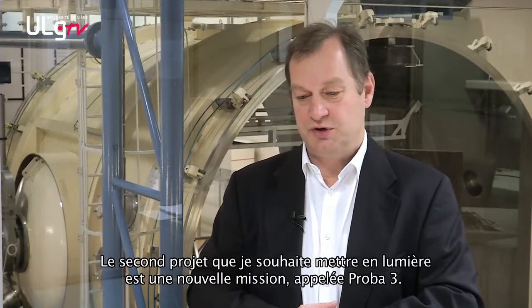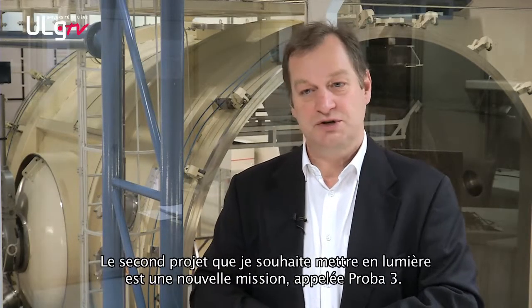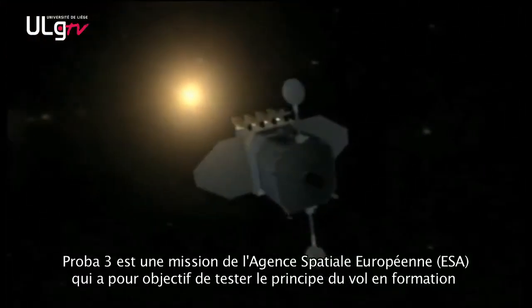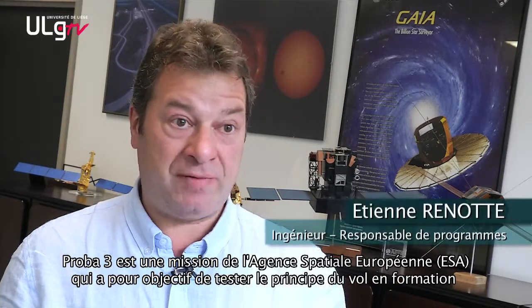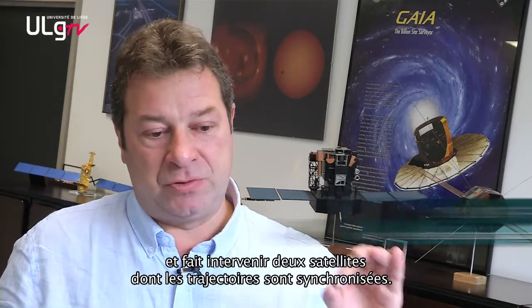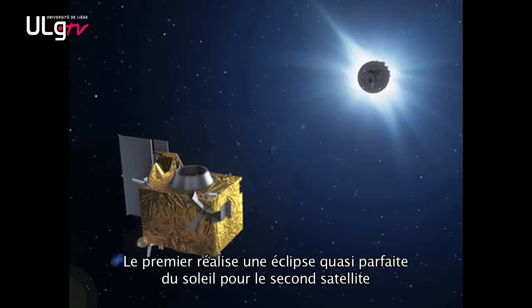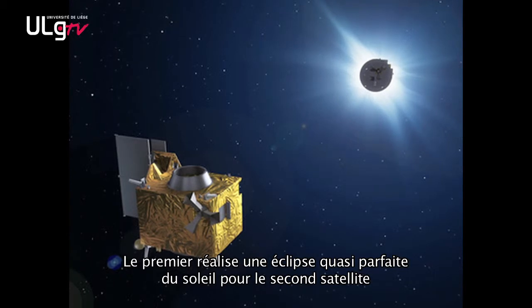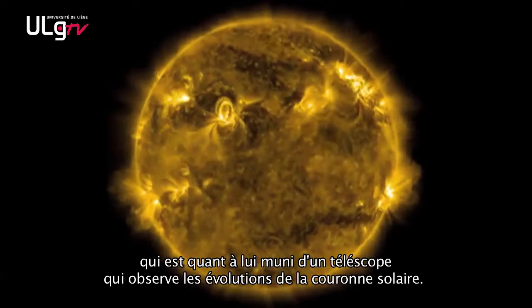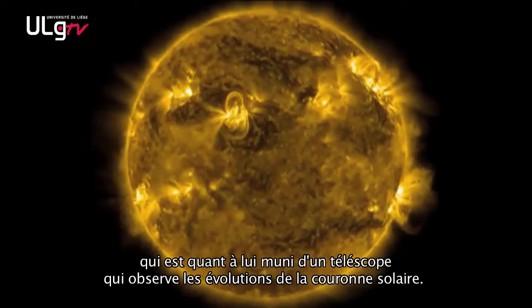And the second one, which is also remarkable, is a new mission called Proba 3. It is about formation flying, so it includes two spacecraft which are in formation. One of the two is providing a quasi-perfect eclipse of the Sun for the second one, which is carrying a telescope. And the telescope is looking only at the corona of the Sun. CSL will be in charge of developing the main payload, the main instrument, which is the telescope looking at the Sun.